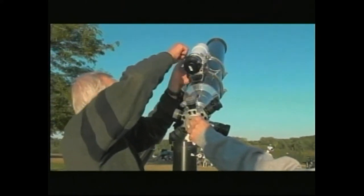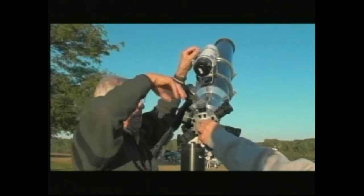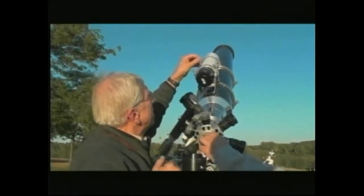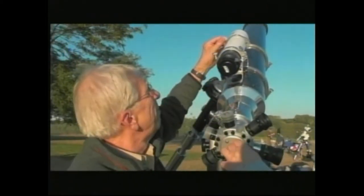I'm not fooling around with eyepieces anymore at home, and I'm going out. I can set it because I've got it all stuck together. I can just set this thing up, and if I want to look at one planet, take it in, 5 minutes, I'm done.